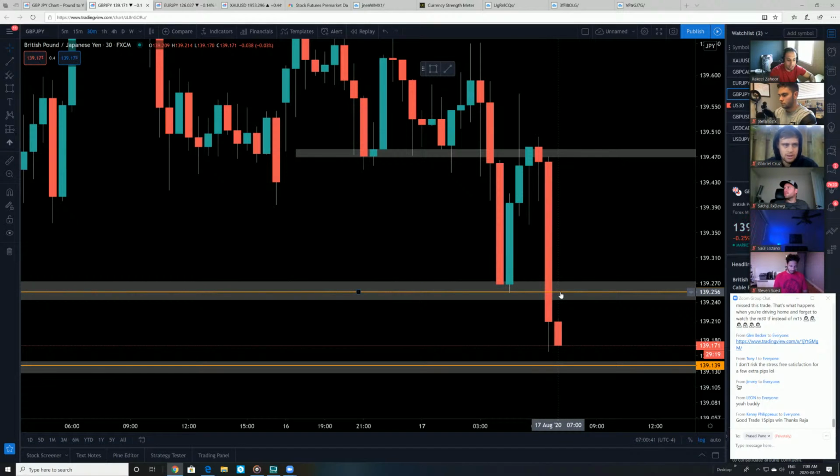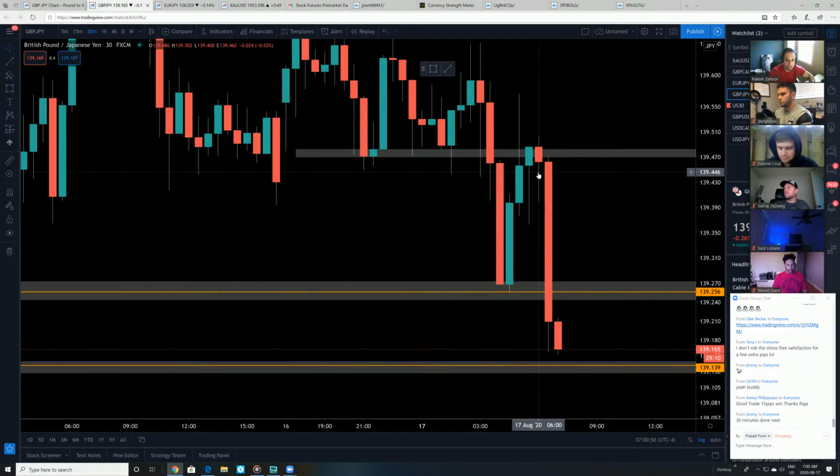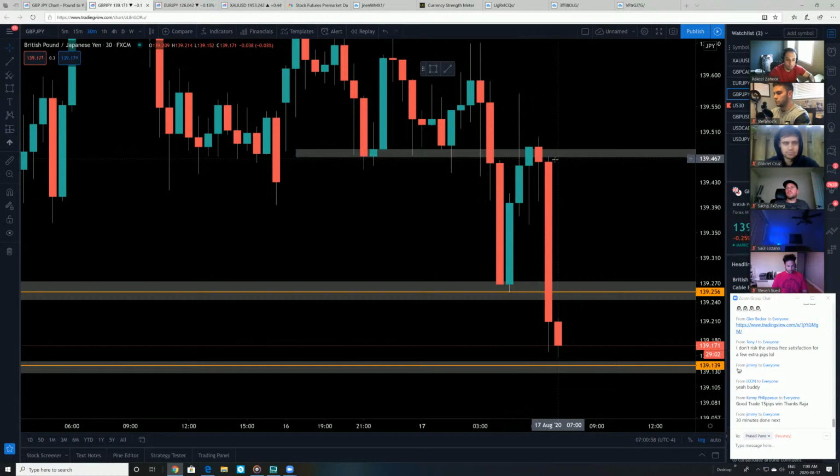Ran like a train. See now, even though the bias is bullish, even though the trend is bullish, the only reason we were looking for sells was because we're rejecting the daily resistance. We want daily to create some sort of a support, but on the small time frames, the trend is bearish.